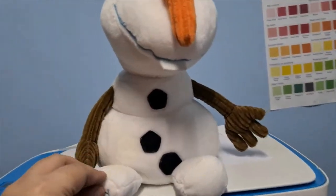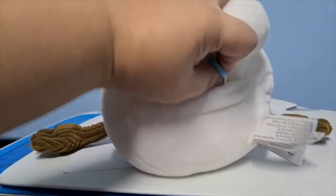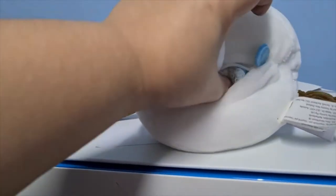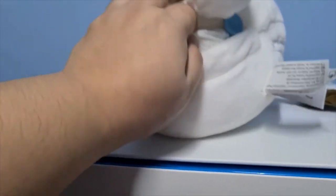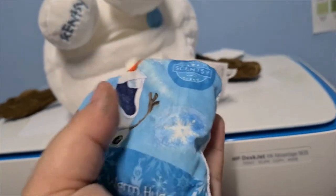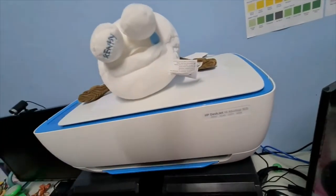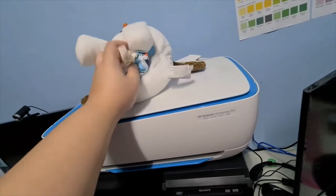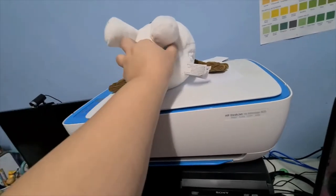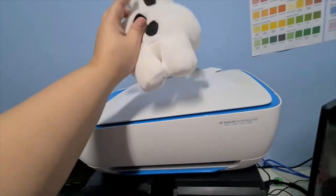So this is a Scentsy. It has scented wax beads here at the bottom. It keeps my room smelling fresh all the time. Here, just like this, the wax that's inside him. And it smells like butter, like minty butter kind of thing. So you can only imagine, right? Okay, so that's Olaf.